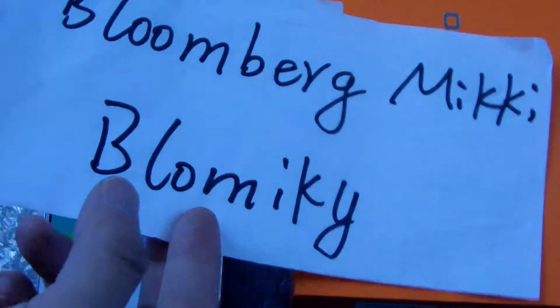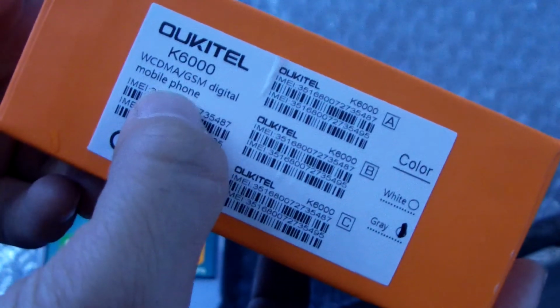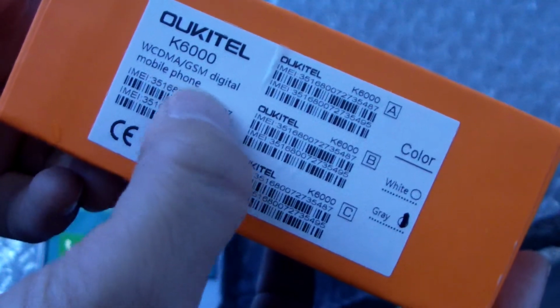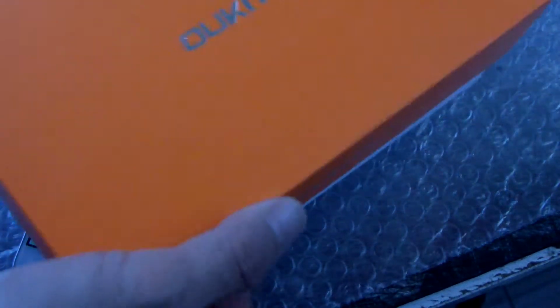Okay, let me see. Here is the new Oukitel K6000 smartphone. K6000 smartphone, WCDMA GSM smartphone, no 4G. Okay, this is the Xiaomi Redmi Note 3 smartphone. Let me see how it looks. This is the K6000.